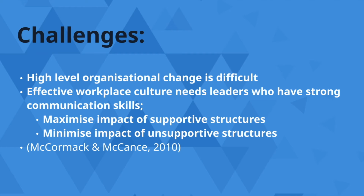Organisational practice challenges are much broader, as due to cost and time restraints, changing organisational practice can be quite difficult. When it comes to having a supportive workplace, there's an increased importance placed on good leadership, as an effective leader can maximise the benefits of supportive organisational structures and minimise the negative impact of unsupportive organisational structures.